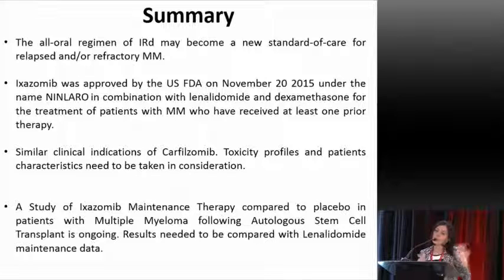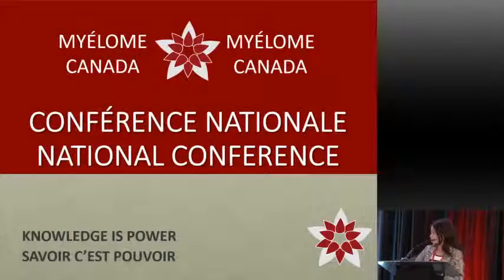And you heard about some toxicity of the Carfilzomib. I guess it will be our judgment, taking into consideration the characteristics of the patient, that will help us decide which drug to use in that specific patient. And then I already mentioned that this drug can also have a place in maintenance because it seems to be safe, oral, and not toxic. So I think I'll stop here and we'll have questions at the end, I believe.